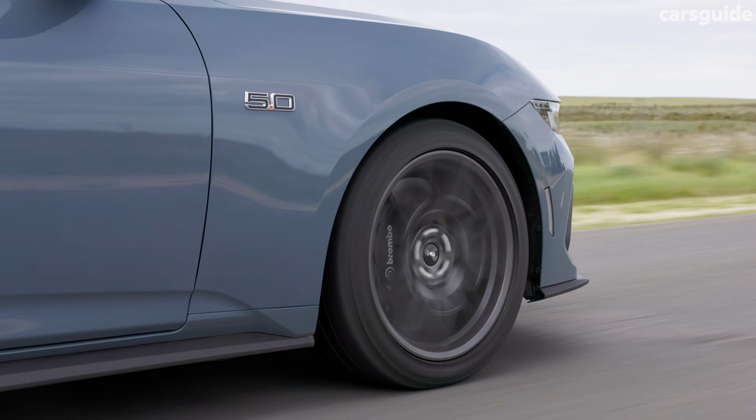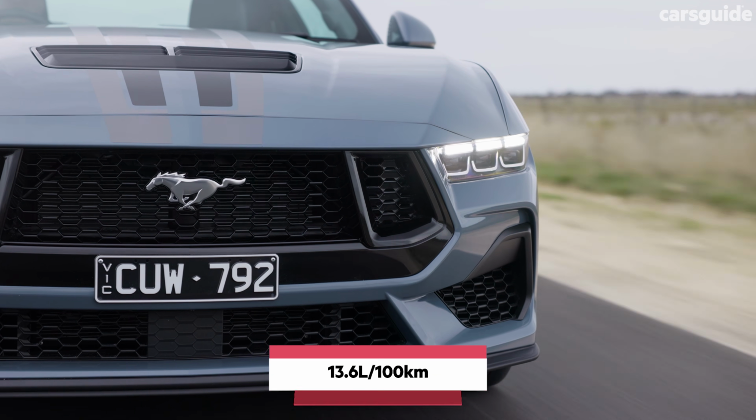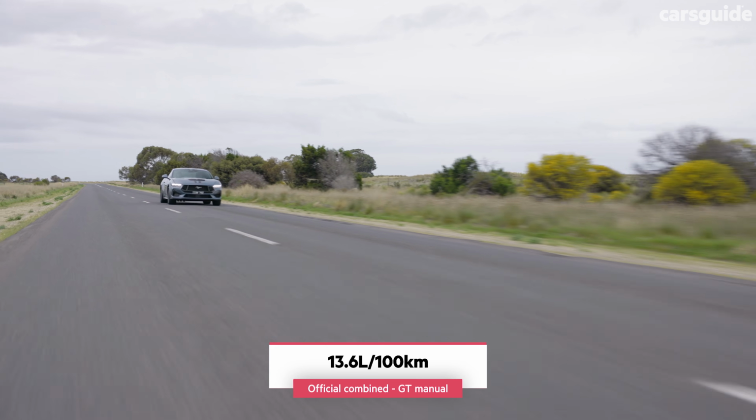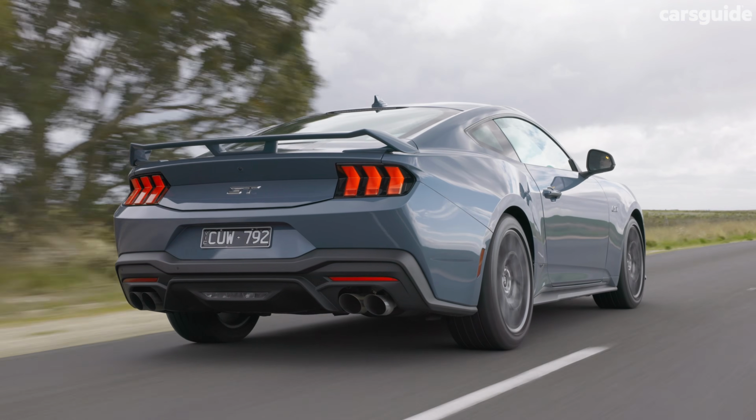convincing too. But what you want to hear about is the 345 kilowatt, 550 newton meter Gen 4 Coyote V8, which benefits from a new twin intake system and some other internal changes. Best to get straight into how it drives.